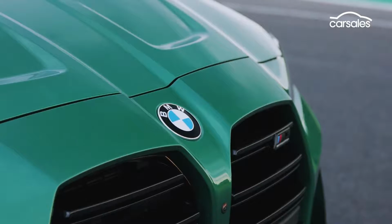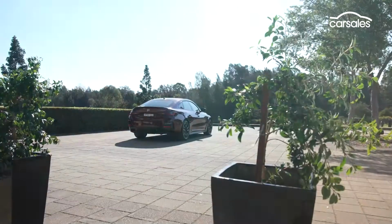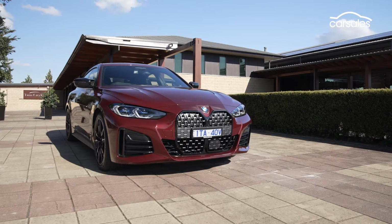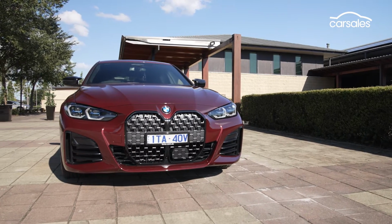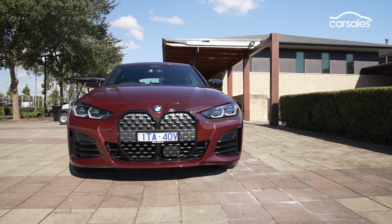Sitting one rung below dedicated M3 and M4 performance models, the M440i rides standard on 19-inch M alloy wheels and is fitted with BMW laser lights, an electric glass roof and distinctive silver styling touches, including on the kidney grille, mirror caps and rectangular exhaust outlets.